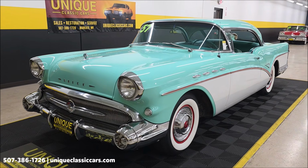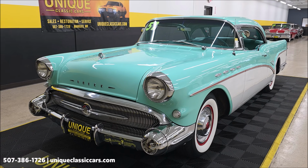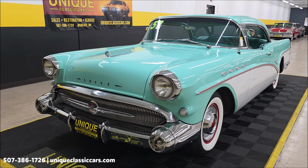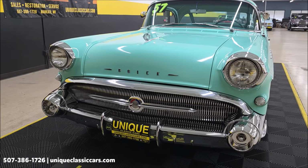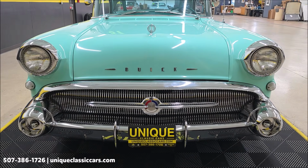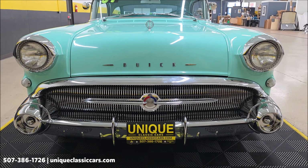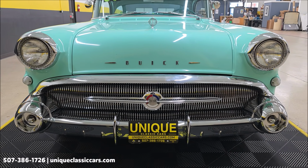Paint code was JC on this car, so it'd be Dover white, Belmont green. 611 is the trim, medium green cloth and medium green Cordaroy. This car looking very much the way it would have looked back in 1957. Appears to have the original interior in it. We'll get to that in a bit. First, let's take a look at the chrome and the bright work up front.